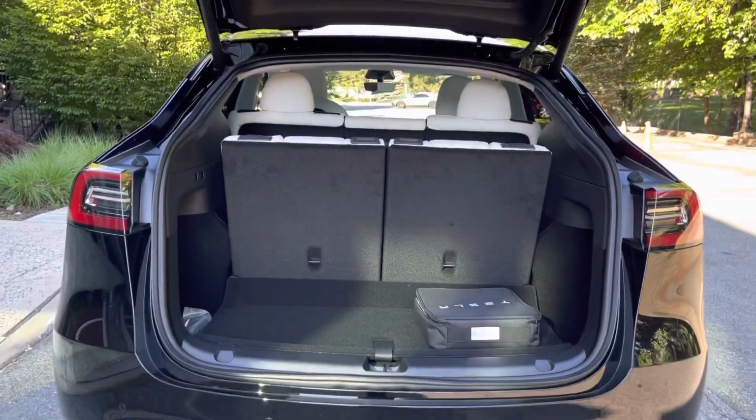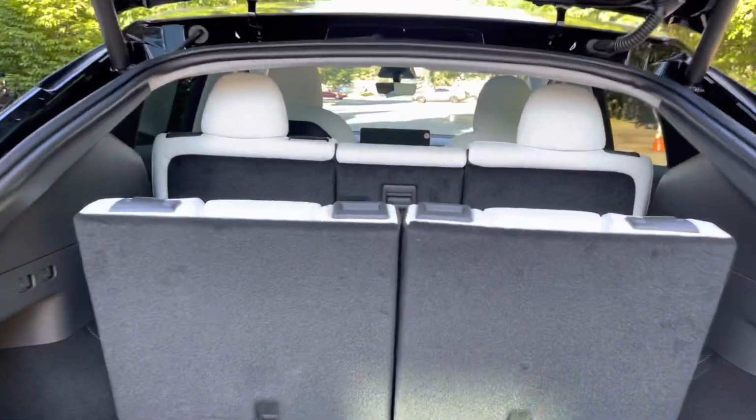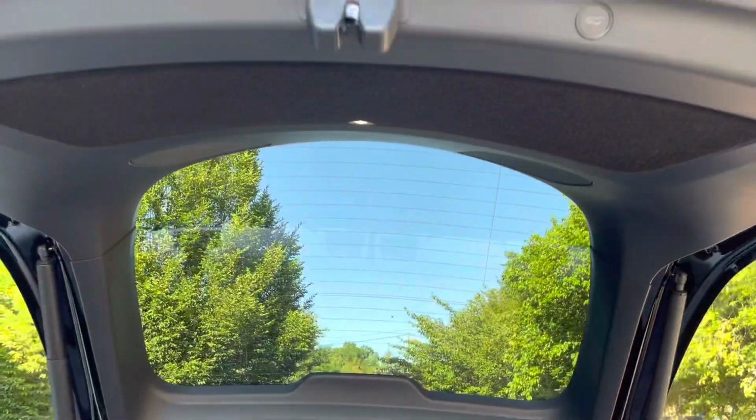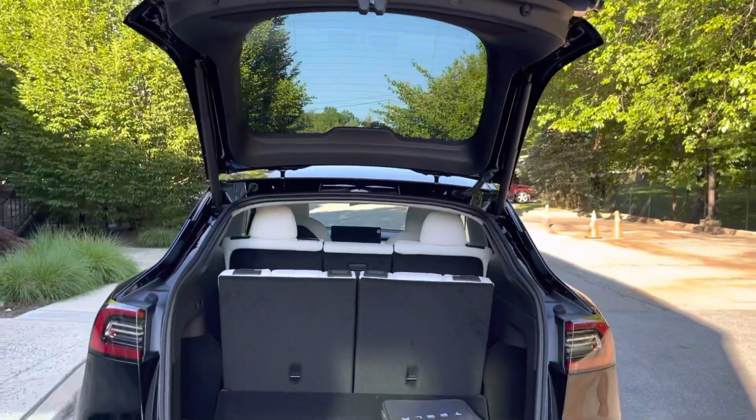I can't get enough of this car. I really can't. Obviously, I lost a little bit of trunk space, but if I fold these seats forward, I do get that trunk space back. So you can't go wrong with this car. Tesla Model Y long range, and I did get the third row option. Man, let me tell you, I love this car.